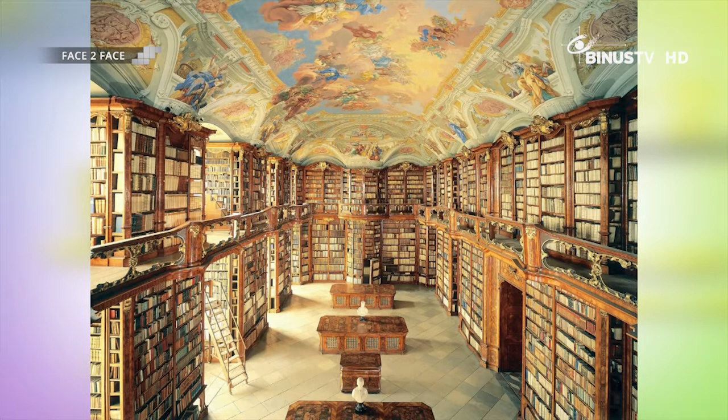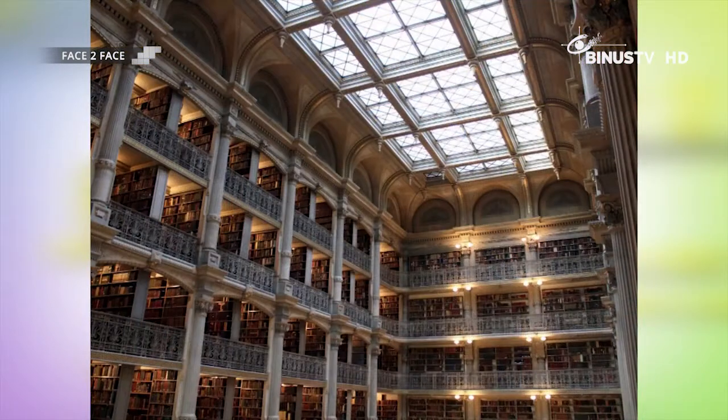The second one is the George Peabody Library in Baltimore, Maryland, USA. It was founded by the philanthropist George Peabody, which is where it gets its name. Peabody built the library as a gift to the citizens of Baltimore for their kindness and hospitality. It was designed by a 19th century architect, and is known for its interior that has a soaring atrium. The five stories of cast iron balconies are filled to the brim with books, and the skylight roof showers the library in natural light.